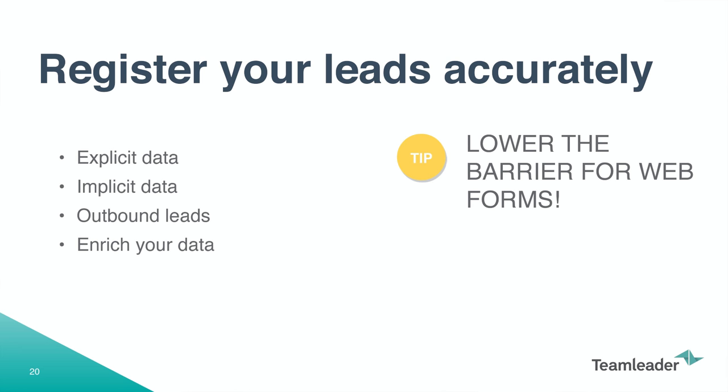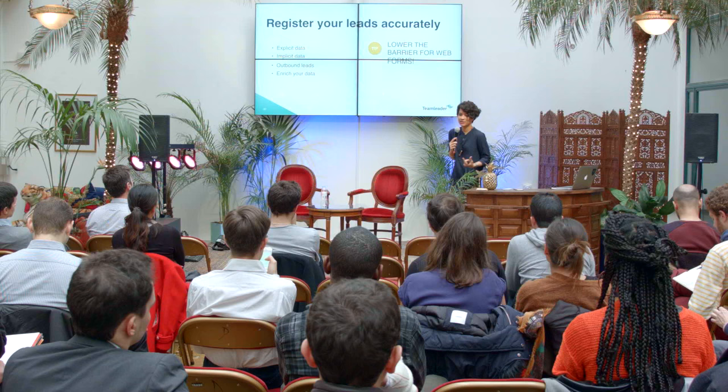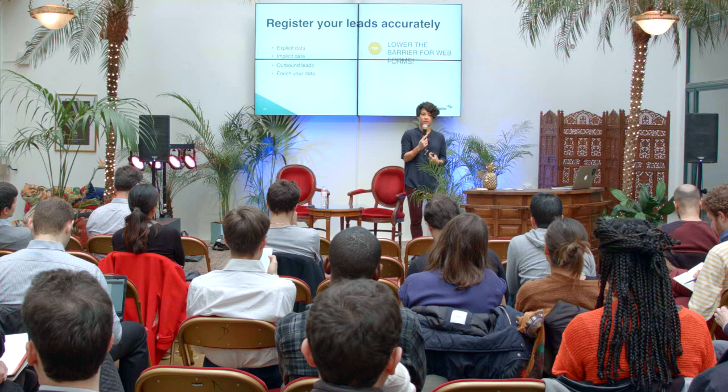The second thing, obviously, is to register your lead accurately. How do you register them? There are 2 kinds of data that you can register. There's explicit data, which is the name, the email, the language or currency the lead uses, the phone number, the country that he or she is based in.